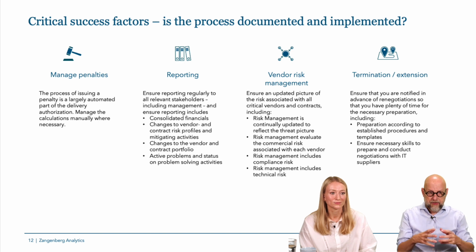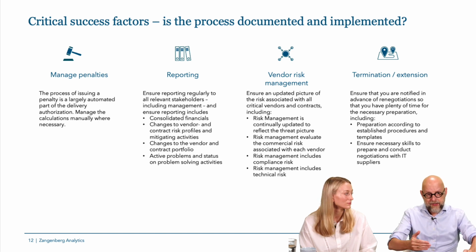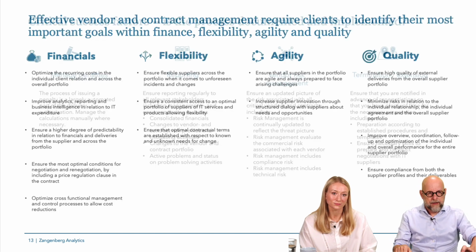Because there's a direct correlation between the staffing in the vendor management function and the financial performance of the contracts in the organization. We have plenty of evidence for that claim in the organizations we're working with. And as I promised, we'll get back to what is the proper staffing, really.